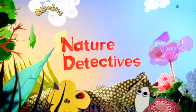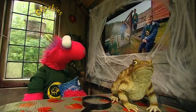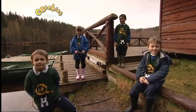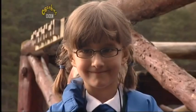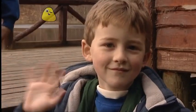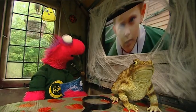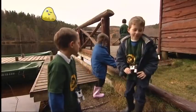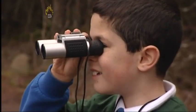Nature detectives. Come in, nature detectives. Hello. Now, today's nature detectives are Harry and Charlie and Lewis and Nathan. Okay, nature detectives, can you find out if there's a monster living in the loch? Yes! Excellent. Off they go.